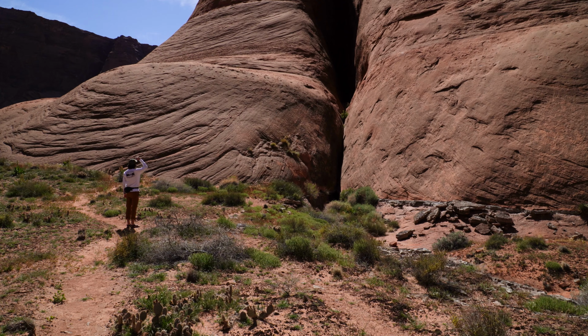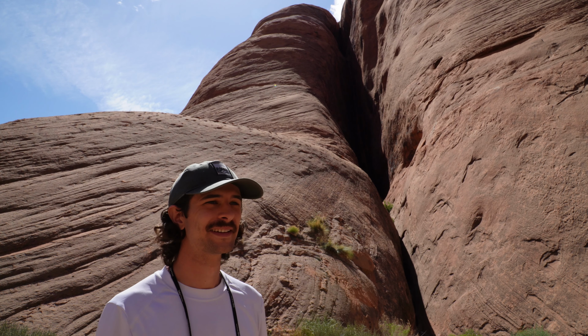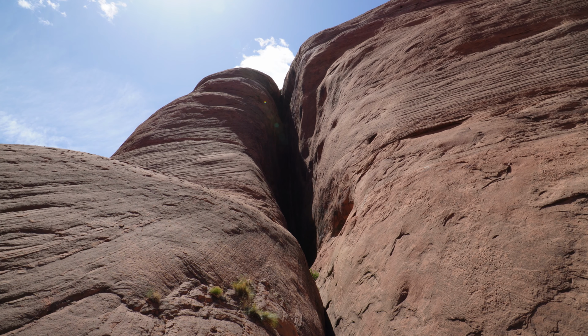Well, after my swim, I thought I'd go and do a little bit of exploring and came across this absolutely gorgeous slot canyon. I had no idea that this was here, so this is really cool to see. So this area is actually a really good place to stop and talk about the geology a little bit.